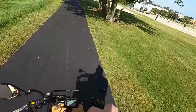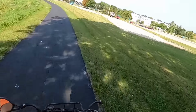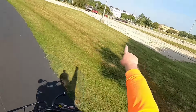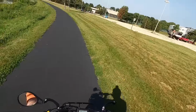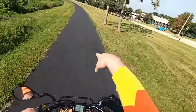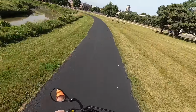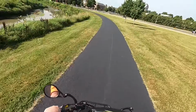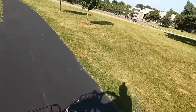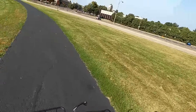So this is the university, Northern Illinois University. That's the engineering building right there. The student center is that big pillar. I don't even know if my camera is straight. My camera's straight? I can't tell. But I do see a dumpster over there.